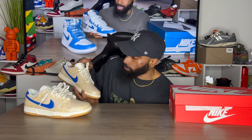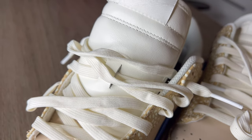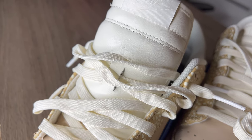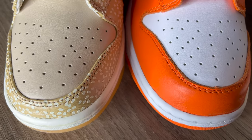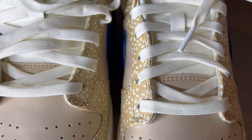We do get this white leather tongue, which is really nice. I'm gonna show you guys that white leather tongue. The material on these is really, really good. But if you guys look all the way at the bottom of the tongue, right before it actually gets to the tongue, back to the toe box, we don't get the peak on the toe box at the bottom, but we do get it right before it gets onto the tongue in the middle.